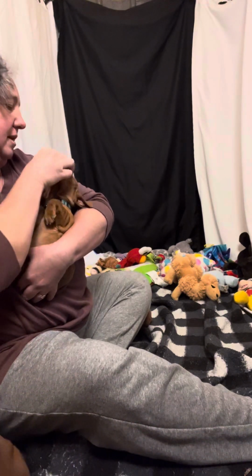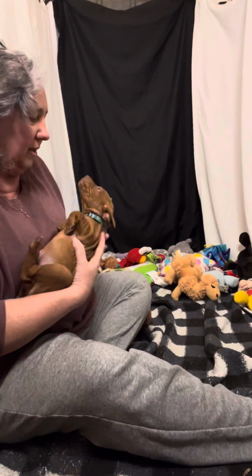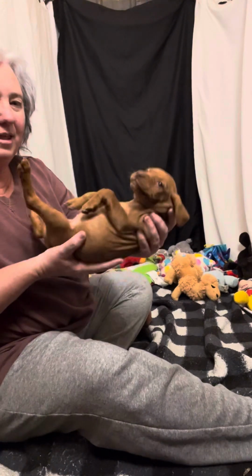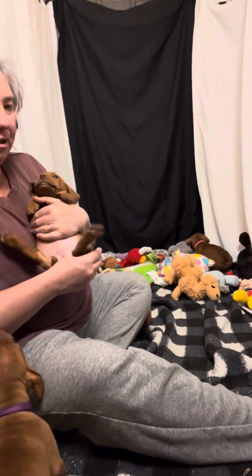Just getting them used to being touched and looked at. So they're used to it. Looky there, what a good girl. Light blue is the smallest of the three girls.